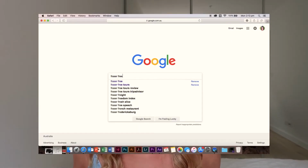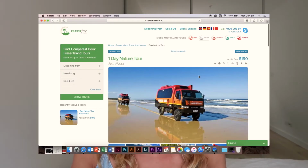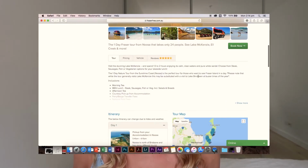So we booked through a website called fraserfree.com.au. I'll put the link down below, and we paid $190 per person. Now, if you're anything like me, when I first saw that price, I was kind of like, oh, that's quite expensive. Is it really worth it? That's like nearly 400 bucks for the two of us to go. Given that everything was taken care of and we really wanted to see the island, we just decided to bite the bullet and go for it.